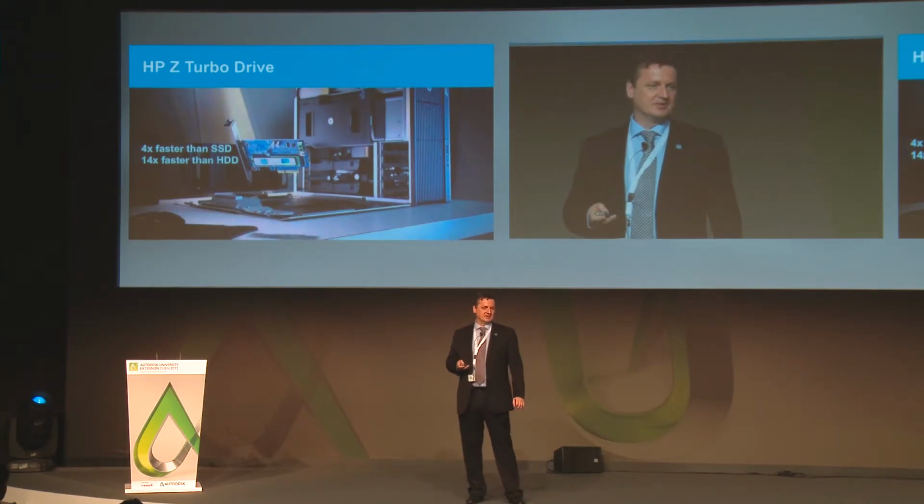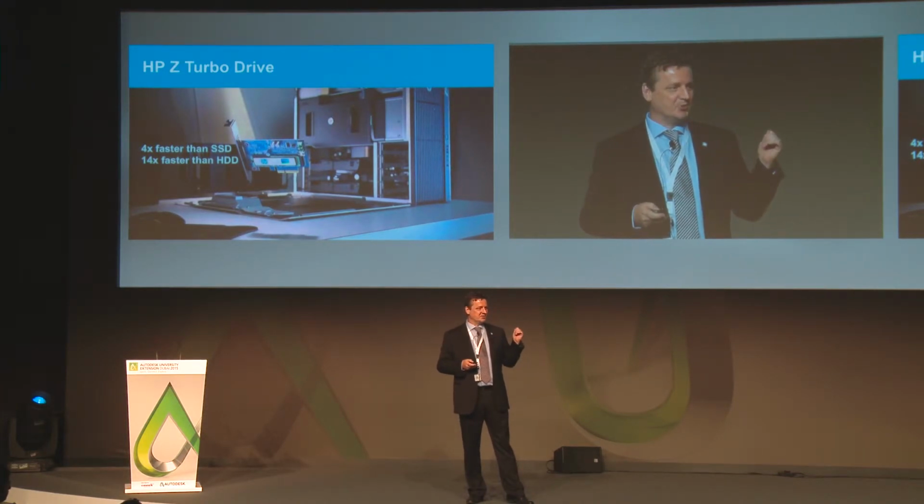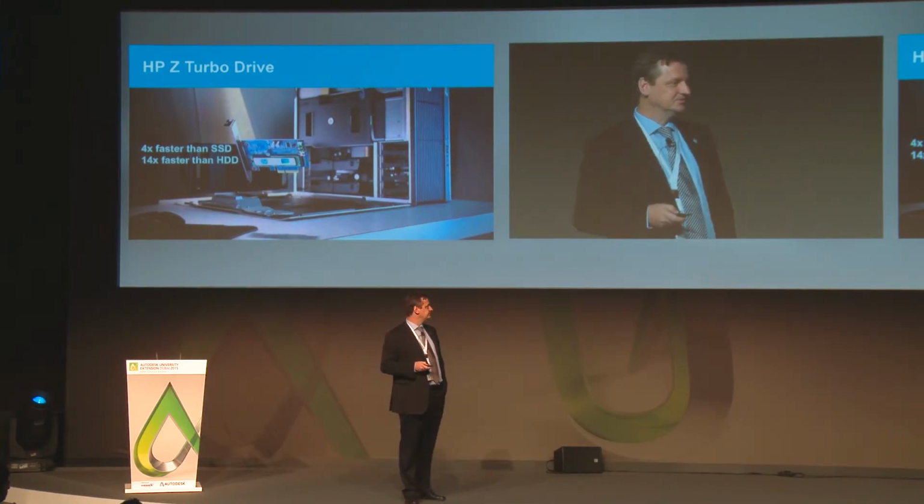That's a real milestone when it comes to storage compared to the last 20 years where there was no real progress. Today we are 14 times faster than a hard drive, and you can move 2 gigabytes of data within 1 second.